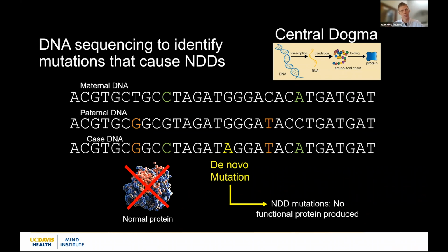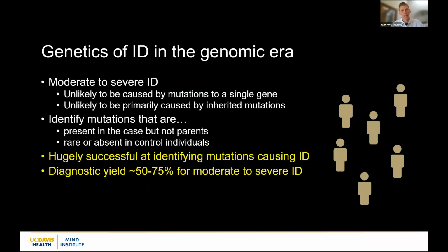So in looking for this very special class of mutations that are de novo, or only in the child, and have a major impact on the production of the protein, geneticists were able to identify the causal mutations in a large proportion of moderate to severe intellectual disability cases. And what this ability to look at individual genomes did was really change how we think of the genetics of these disorders. So now if a patient is referred with idiopathic neurodevelopmental disorder or intellectual disability, simply by doing a genome screening test, a diagnosis can be achieved at the molecular level around 50 to 75% of the time.